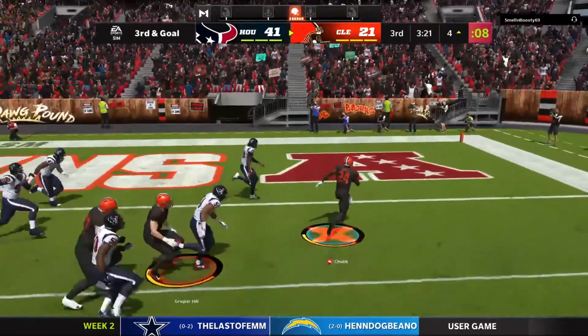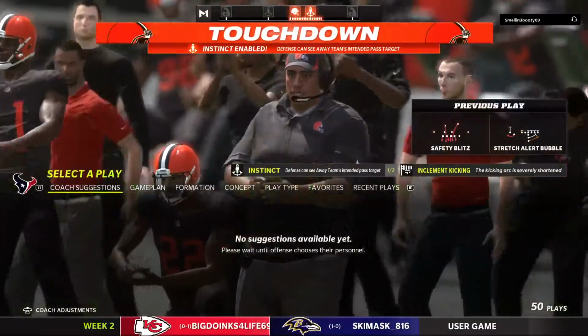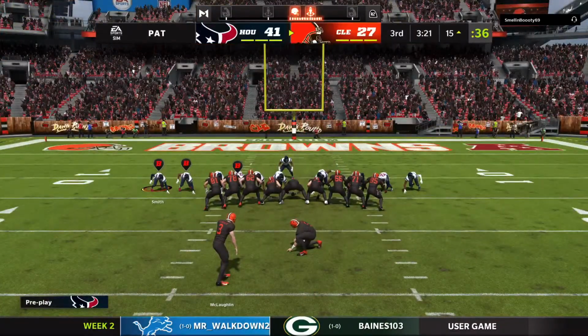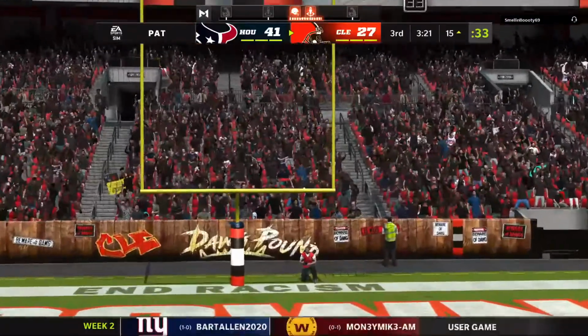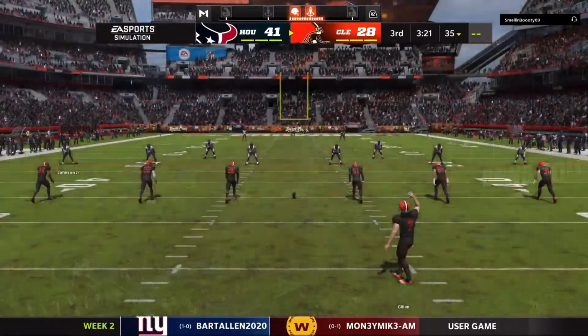Chubb again. And he is into the end zone. Touchdown, Cleveland. Nick Chubb taking it in from 4 yards out. And the Browns are able to cut into this lead as they score on the opening drive of the second half. Extra point by McLaughlin is up and good. And that cuts this lead down to 13.